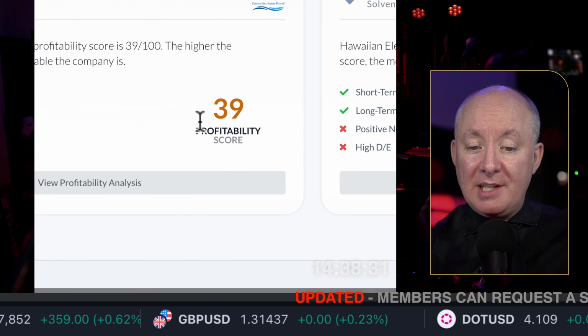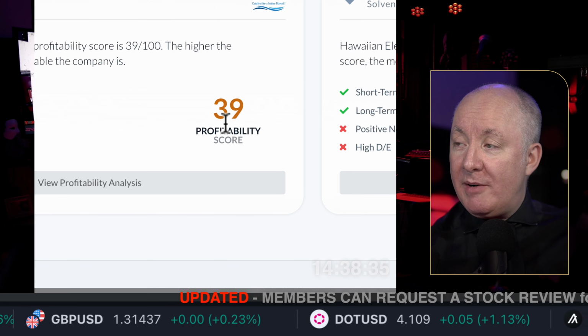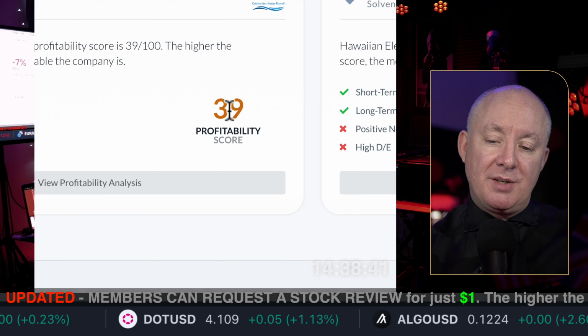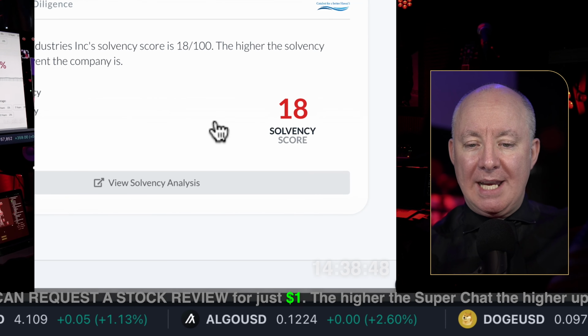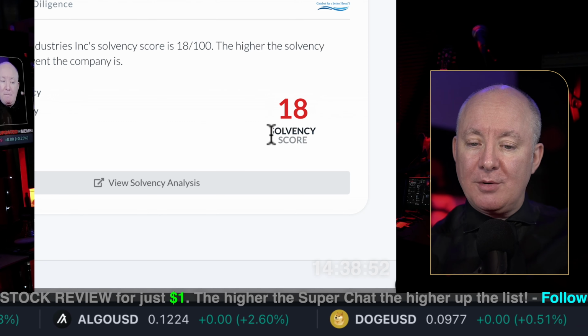Profitability score, obviously, recently 39, but that isn't that bad considering where it could be. Profitability could be down to like 9. I've seen that in certain situations. That's going to dramatically go back up again. And solvency, 18%. There you go. It's got a lot of debt, but I think that's going to turn around.